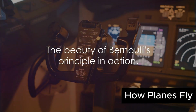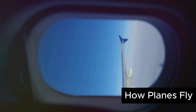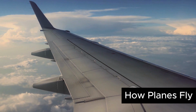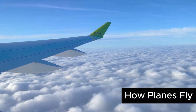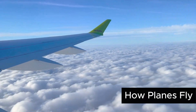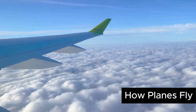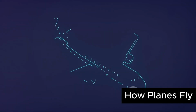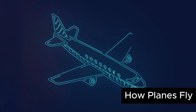Now let's dive into the world of Bernoulli's principle. As the air velocity increases, the air pressure decreases. This principle is at play on the airplane's wings. The faster airflow over the curved upper surface of the wing creates a low-pressure area, while the slower airflow underneath forms a high-pressure area. This pressure difference is what generates lift, the force that keeps the airplane airborne.